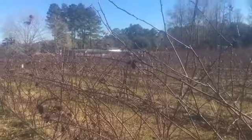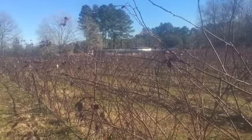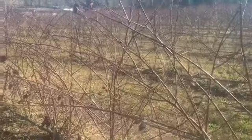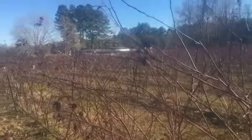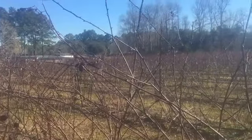So while you're picking strawberries, you got to be pruning these things. When you're in here doing blueberries, you got to be in here pruning the new growth that's going to be coming up. And then when, of course, they're in here picking blackberries, you got to be in here pruning it.